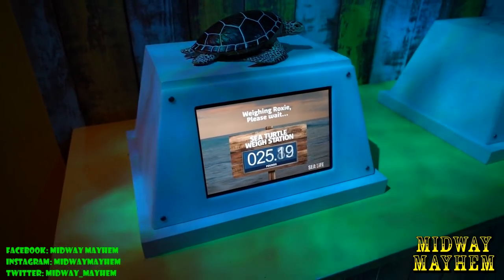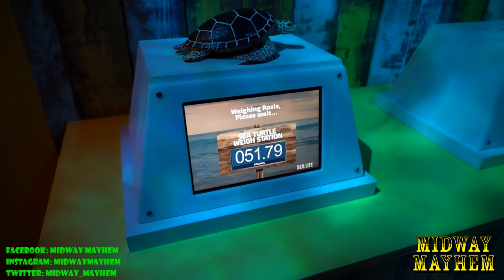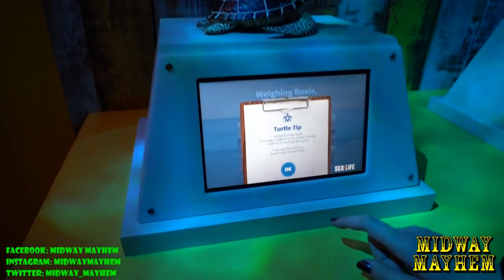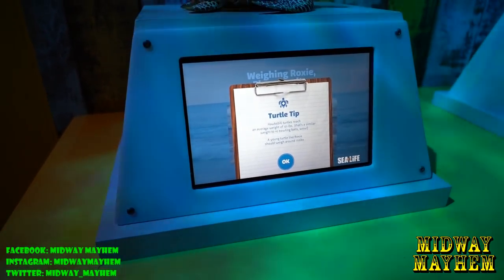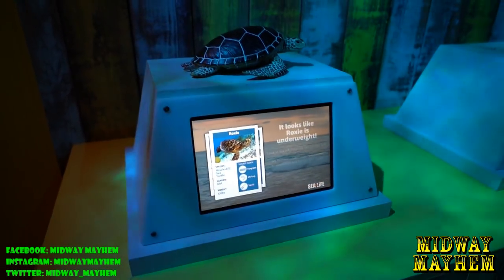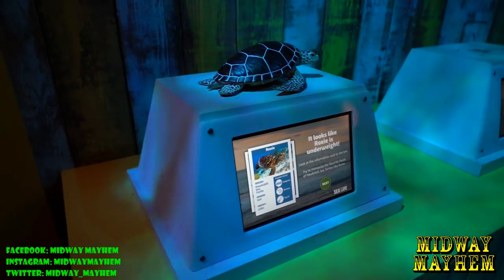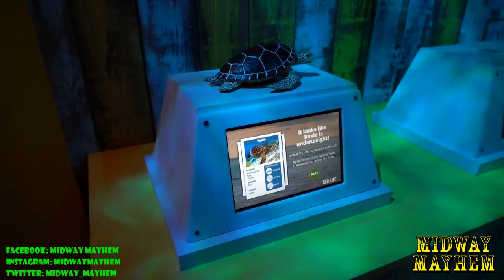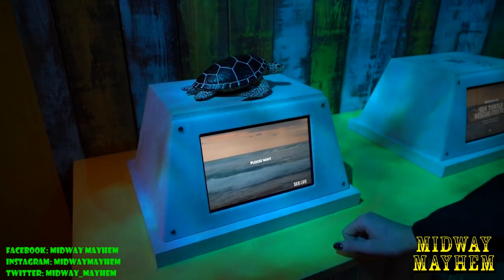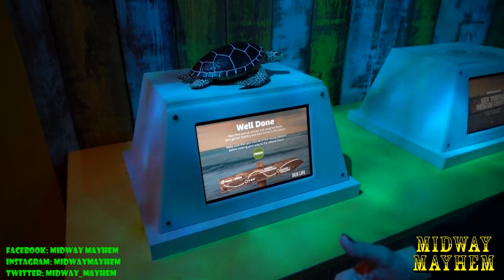But see, you can weigh the turtle. Man, that's a heavy turtle. 51 pounds. Turtle tip. Says that they can reach an average weight of 121 pounds. Nice. Gives a little bit more information on it. Roxy is underweight. No, that's not good. So we can click on the next thing. It says, please weigh. Well done.